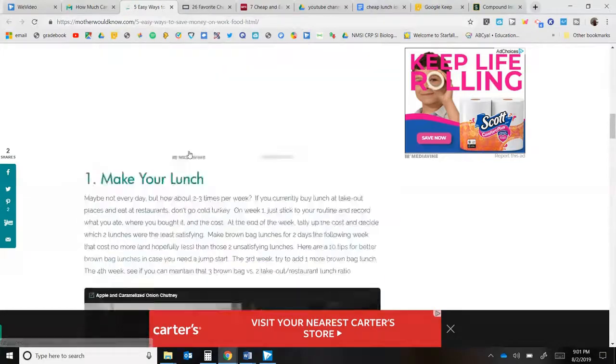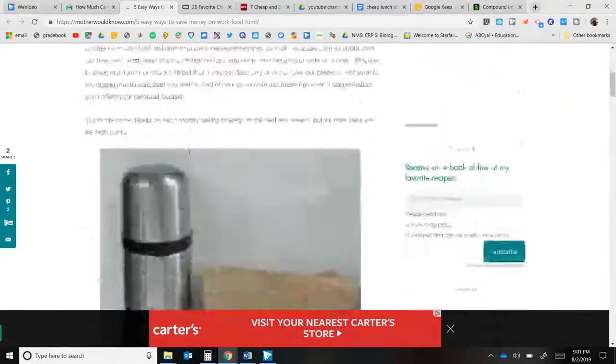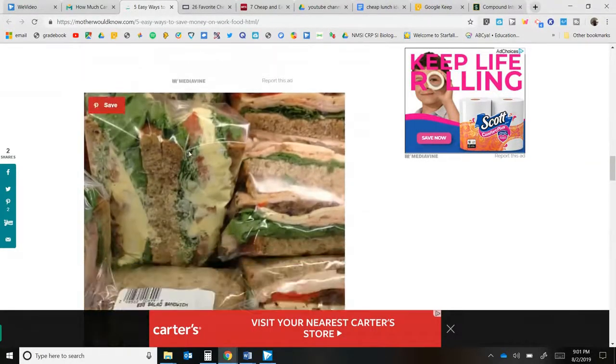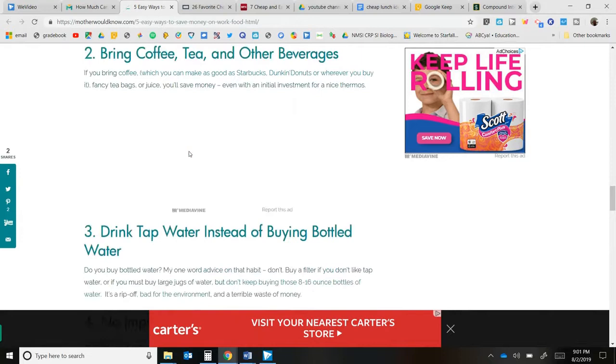Here's some easy ways to save money on your work food. Obviously, make your lunch. Bring coffee, tea, and other beverages with you, or as you'll see in a future video, make it while you're there. I drink tea all the time. I bought a pound of hibiscus tea at Amazon for about $14, and I drank pretty much a cup of tea almost every day and still have some left. Also, green tea is similar prices.